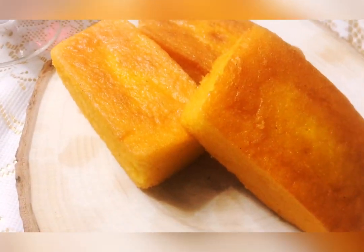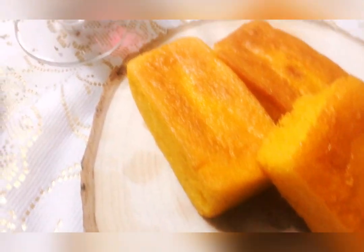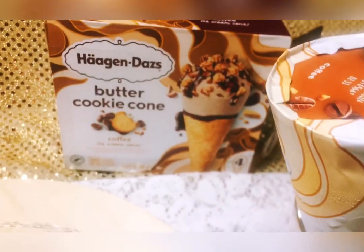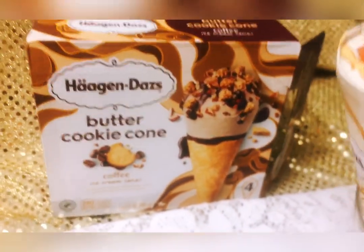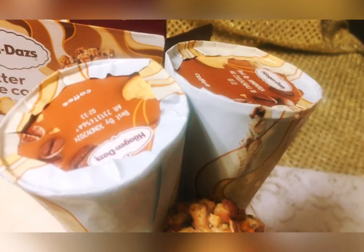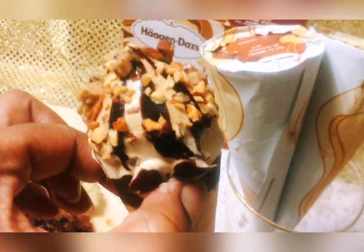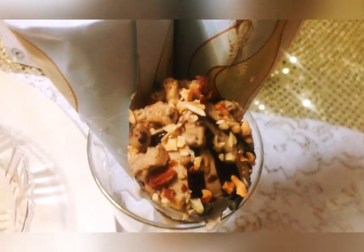Sweet cornbread goes well with this incredible delicacy. You've got a little bit of red wine, sparkling water, ice peach nectar, and Häagen-Dazs cookie butter cone, coffee flavor, and this is it. Absolutely yummy and delicious. Häagen-Dazs cookie butter cone, coffee flavor, ice cream cone.